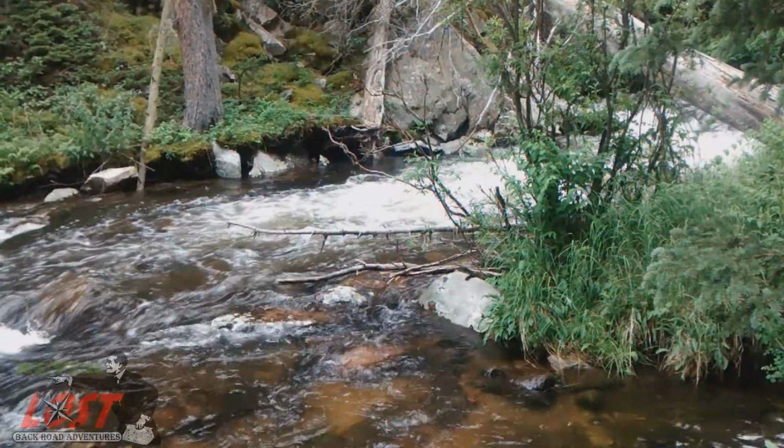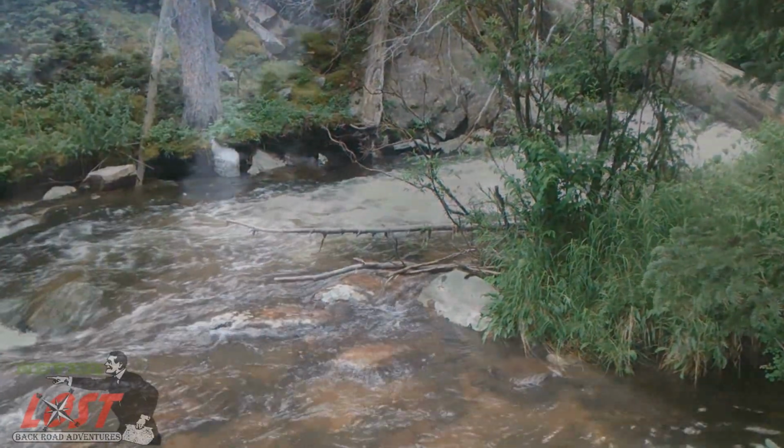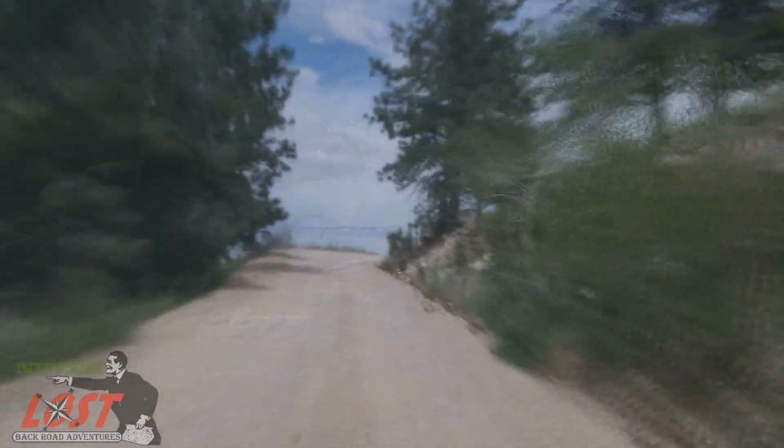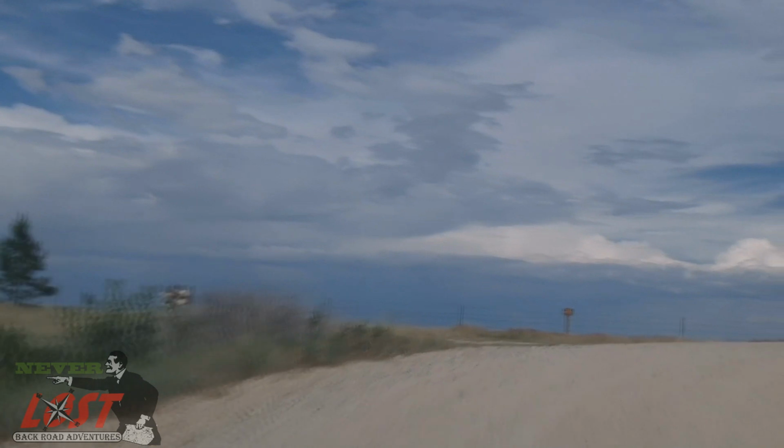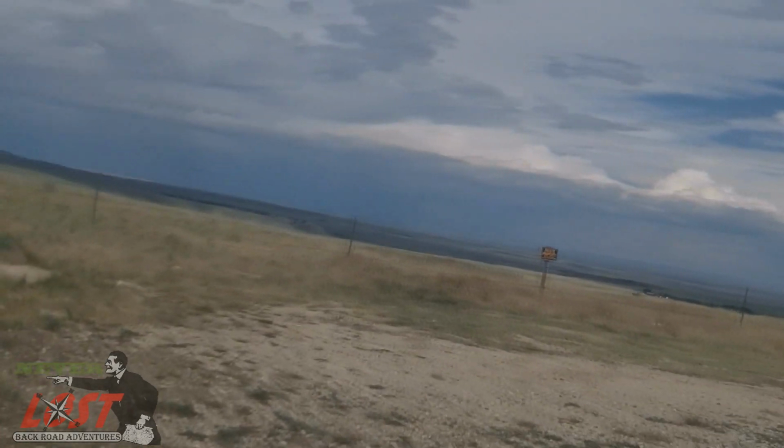Nice spot for a slow-mo. Here's where we get to the end, and once again, this will work. That's perfect. Look right there. The vistas are everywhere. Back down. Oh my God! Look at that.